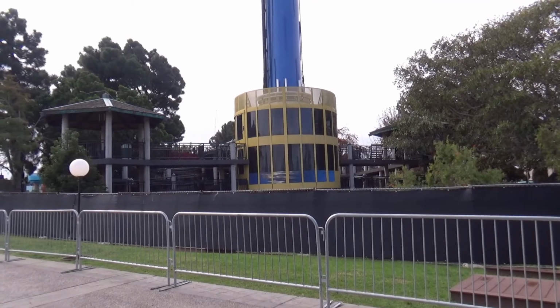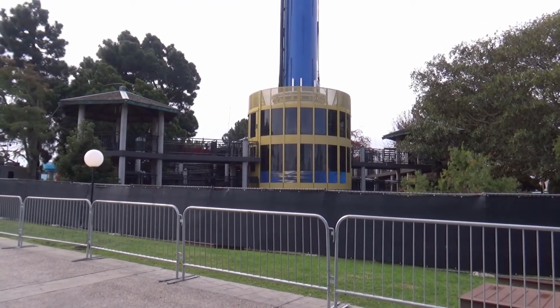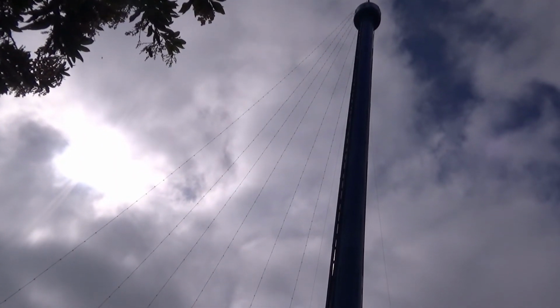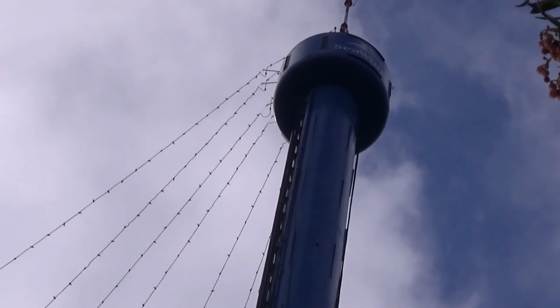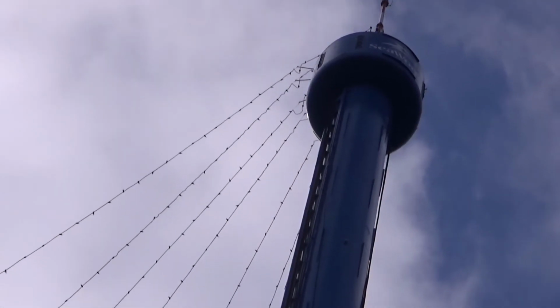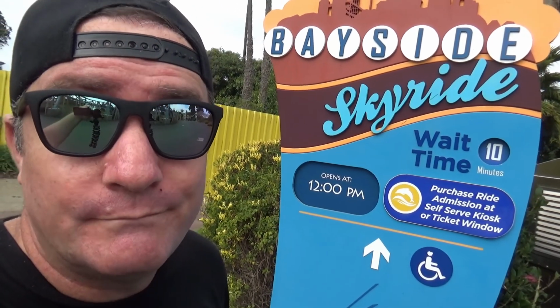Oh, check it out. The scaffolding is gone from around the Sky Tower. Maybe it'll be open soon. And some of the light strands that make up the giant Christmas tree around the Sky Tower have been strung, but not all of them. But you know, it's still only mid-November, so it's all good. All right, it's time for some Skyride loving on our favorite gondola.